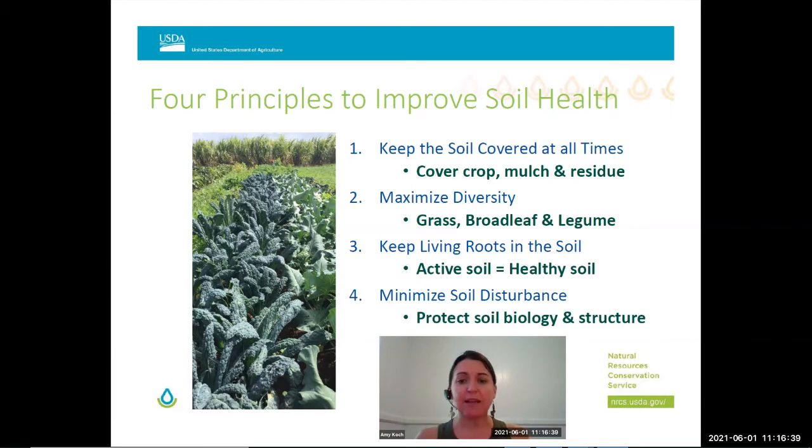Number 4 is to minimize soil disturbance. As Jonathan talked about, anytime the soil is disturbed, especially through tillage, it's going to have an impact on the soil. So we want to minimize that disturbance to protect soil biology and structure. And I just want to note that while for the most part we tend to apply these principles in a typical traditional cropping system, they can apply elsewhere. We have a lot of orchards here. They can be applied there, even agroforestry systems, as well as grazing operations. Okay, next slide.